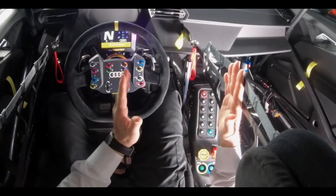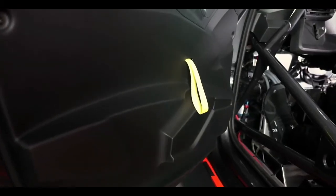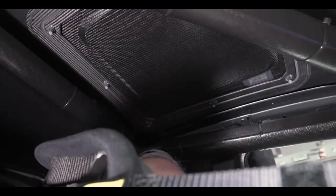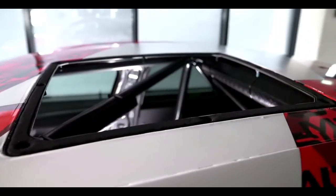We have the Audi Sport protection seat, which is mounted more inside toward the longitudinal axis of the car. We have the protection nets. We have the side impact protection system in the door. And the roof hatch: in the case of an emergency, the extraction team can open it, remove the helmet very gently, and can insert the KED, the Kendrick Extrication Device.